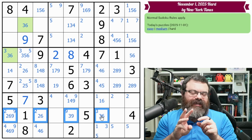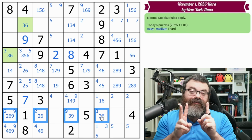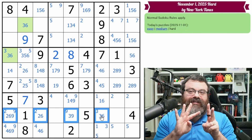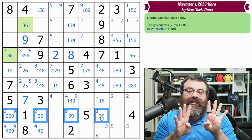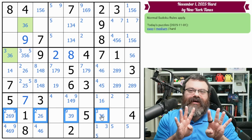3, 6. That's 2 digits in one cell. 3, 9. The 3 we've already seen, but the 9 is new, so that's a new digit in a new cell. Then we've got 2, 6. The 6 we've already seen, but the 2 is new. That's 4 digits, and that's 3 cells. And then 2, 6, and 9. We've already seen all 3 of those, so that's 4 digits and 4 cells. That's our magic equal. We can stop there.